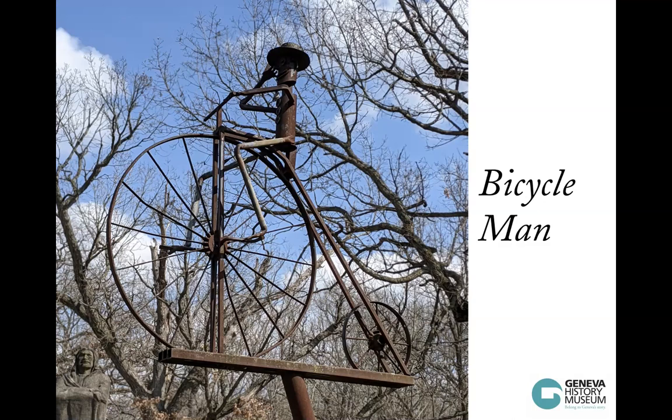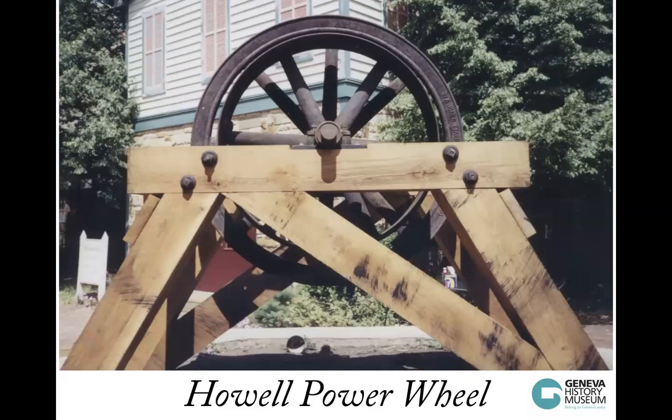Next, we'll head to 35 North River Lane, where inside the Riverside Receptions courtyard sits the Howell Power Wheel. This piece was made from the wheel that was originally on the rooftop of this building and brought power from the Fox River to the Howell Foundry Company in the late 1800s. The wheel was preserved by the Shodeen family during renovations in the 1980s.